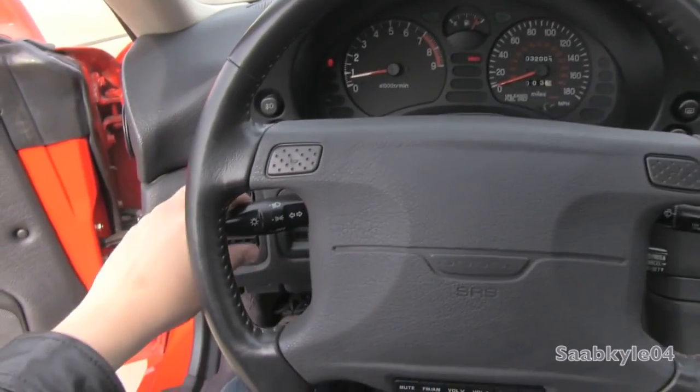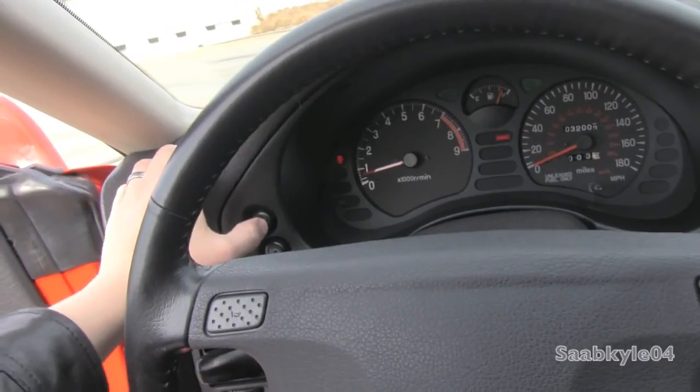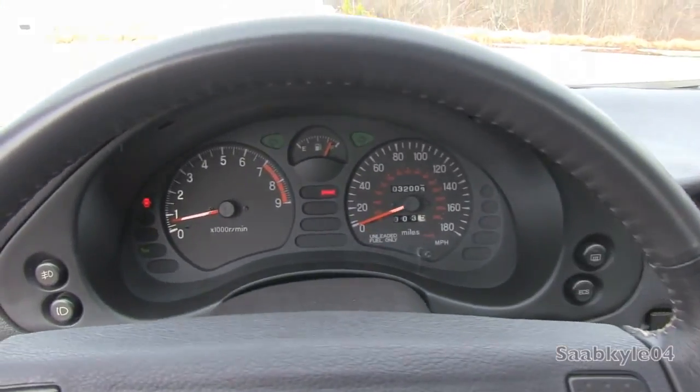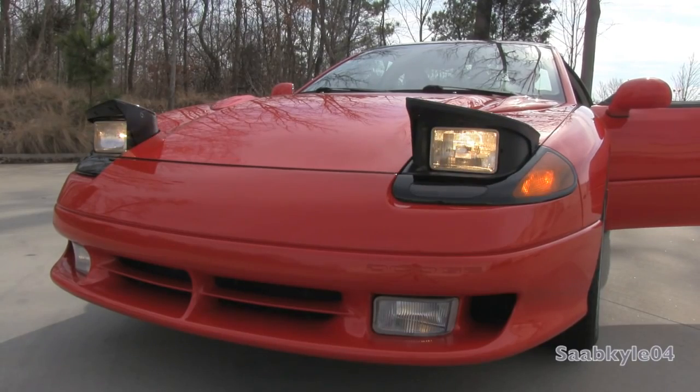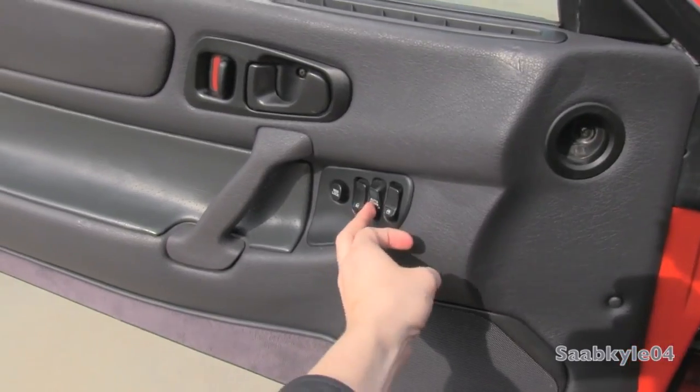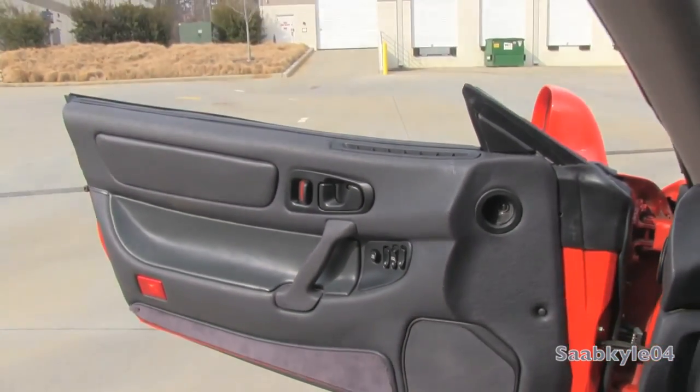And so, we're going to flip on the headlamps, fog lamps, as well as the hazards. The driver's side window is automatic down. And we're going to check the exterior.